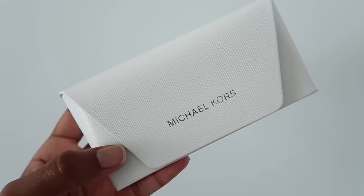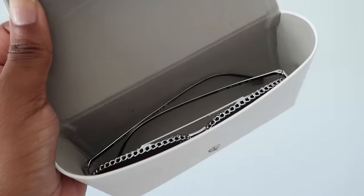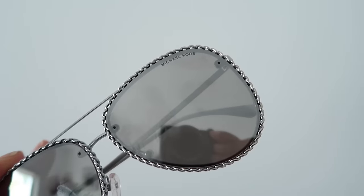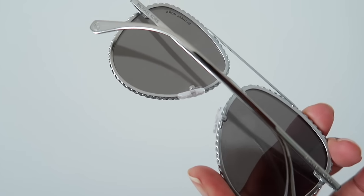Last but not least, I got a pair of sunglasses. Let's get into those. All right, guys, I got a pair of sunglasses from Michael Kors. They all come in this white hard case that has a button closure, which is great. And I went for these because I don't have anything like this in my sunglasses collection. These are reflective, but they're reflective in silver. Now I have a reflective in gold and a reflective in a color, but nothing reflective in silver.